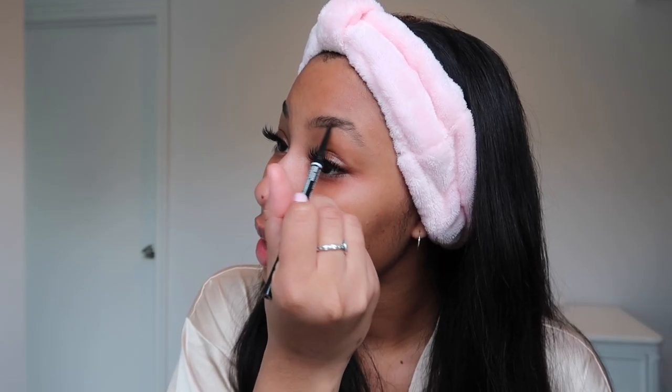Okay, so while my orange concealer is vibing, I'm going to do my eyebrows. I'm using this NYX brow pencil, and this one is in the shade Espresso. And I normally don't like to pencil my brows because it's a lot of work. But it's my 20th birthday.